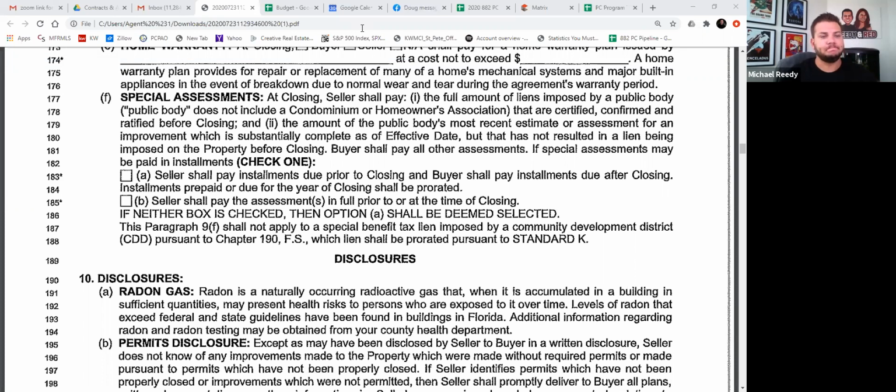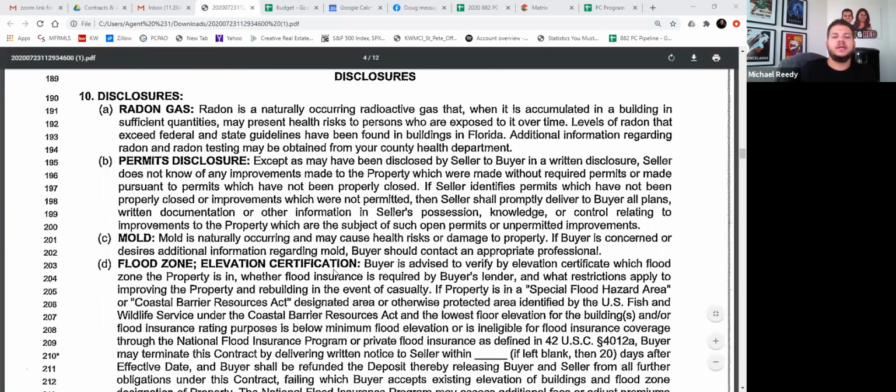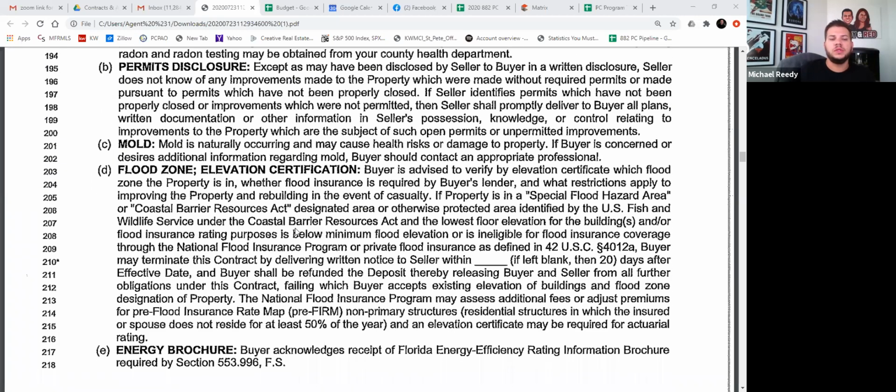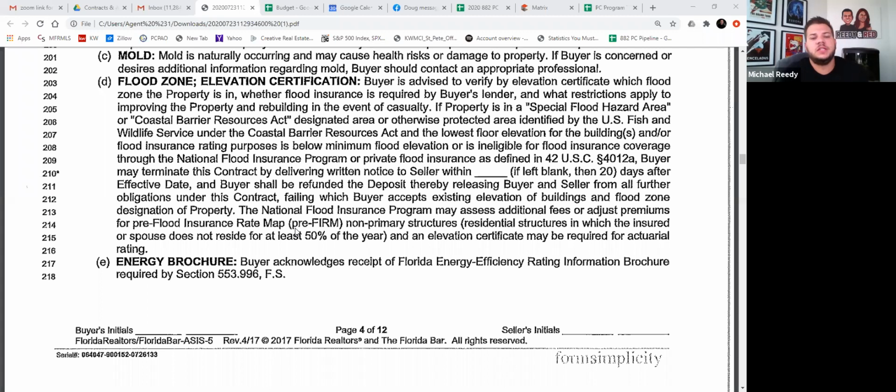Okay. So then we talk about disclosures, right? So I'm not going to go over the disclosures with you. This is saying the types of disclosures that people can do, right? They can do a radon gas exposure. They can do a permits disclosure, a mold disclosure. They can do a flood zone elevation certification, right?